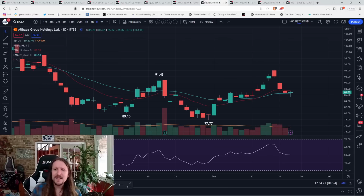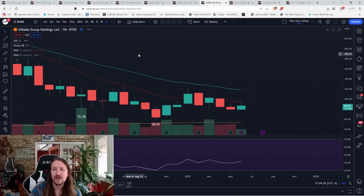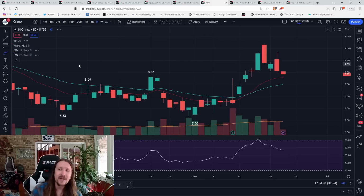Over the past few days, but trying to get a reversal going. And we know that the bulls must confirm weekly uptrends to have confidence in monthly higher lows. And that's what Baba is trying to do now. But it is a big pullback, and it will definitely be a red flag if we confirm a daily downtrend from here. And NIO gave a lot of the move back.